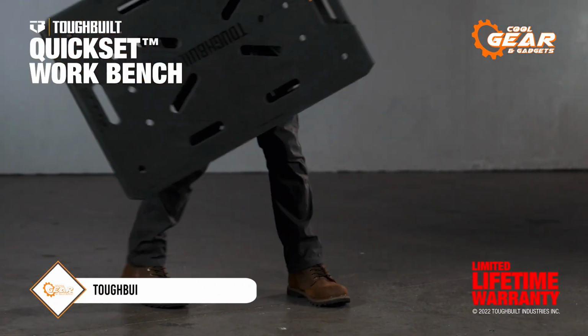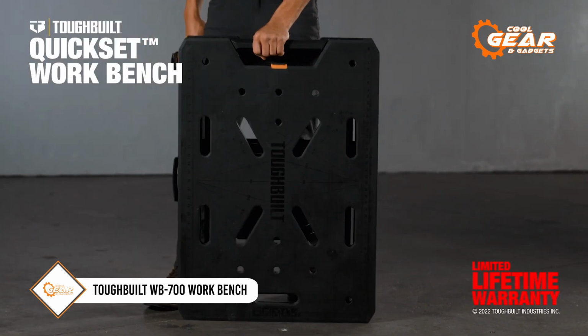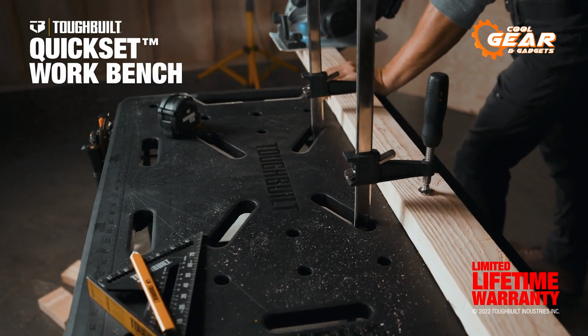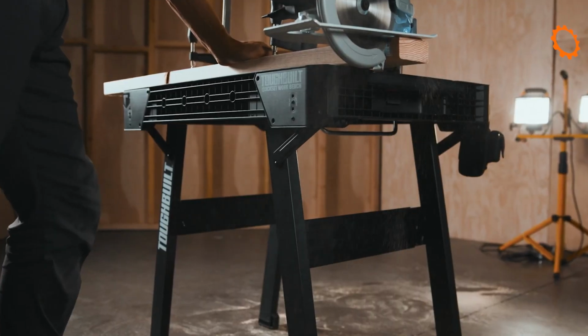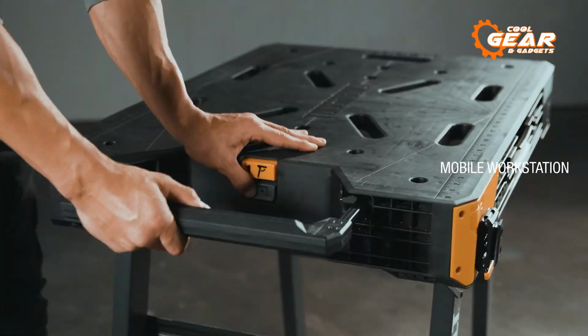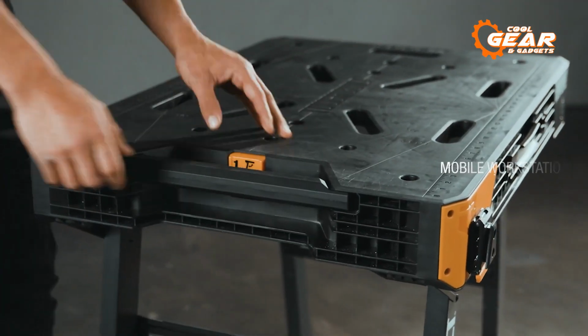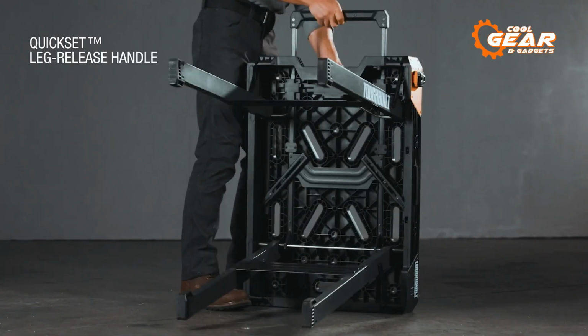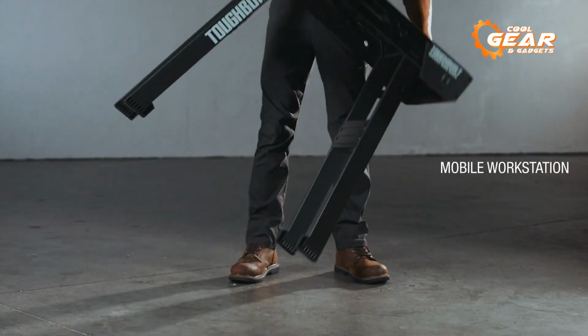Get ready to upgrade your workspace with the ToughBuilt WB700 Workbench, the perfect addition for all your commercial and DIY needs. This workbench is so easy to set up, you'll be done in a jiffy. It's so compact that it takes up less space than your average yoga mat. With its flush-fit recessing carry handle, you can take it with you wherever you go.